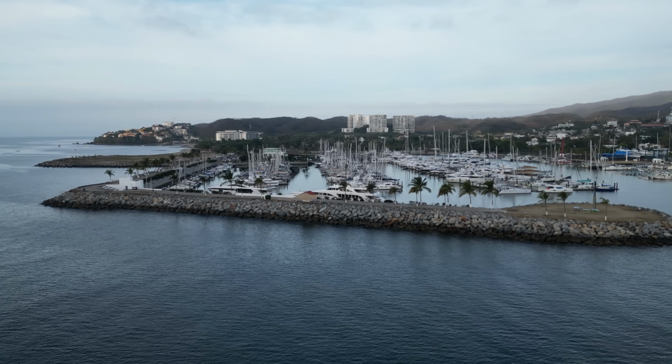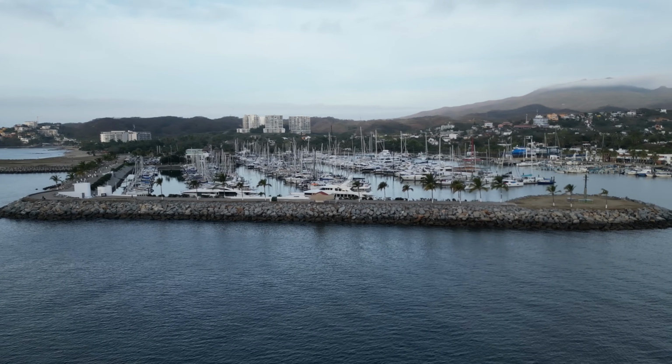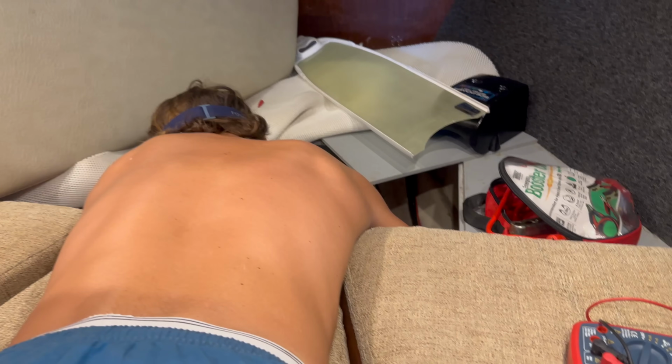Reminding ourselves that these repairs and upgrades are just part of a big adventure is something easier said than done, and something we definitely had to remind ourselves of when our bow thruster wouldn't work.